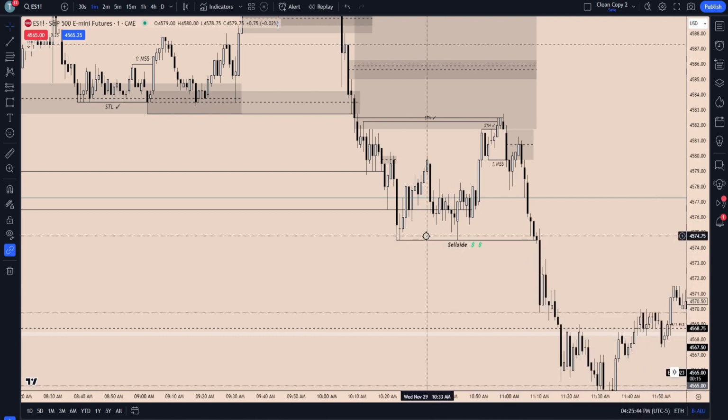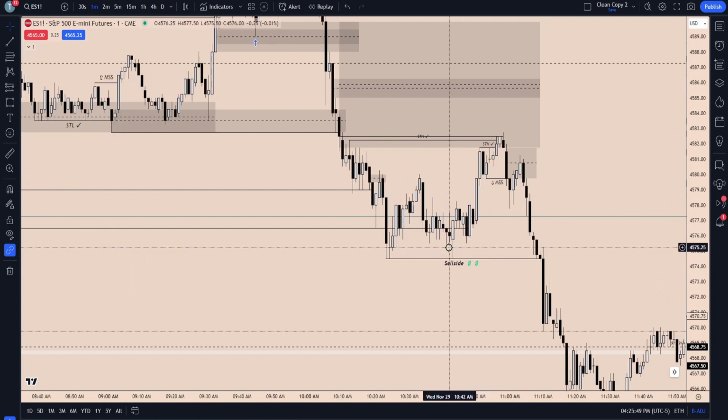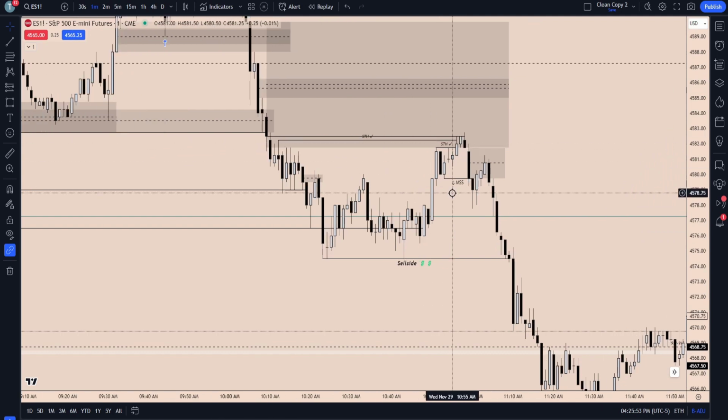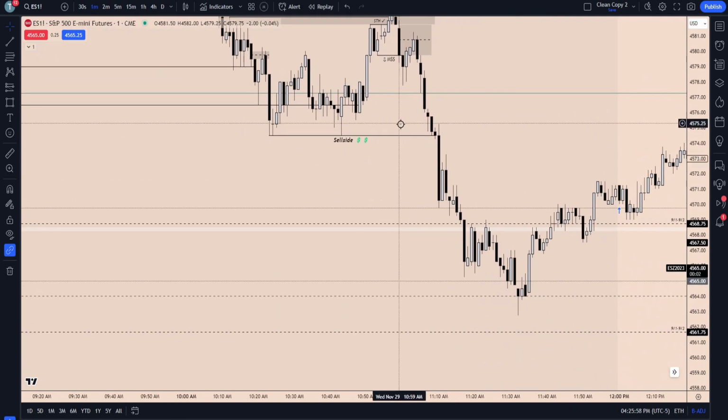Because if we're going to engineer equal lows and price is already kind of predetermined to go lower, those equal lows will be targeted. So we go up quickly to pick up some short-term buy stops, return into that inefficiency. We then give us that setup we're looking for, attack into that sell side, and now we just return into other important key areas here.